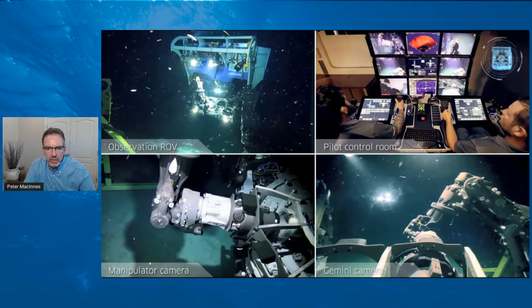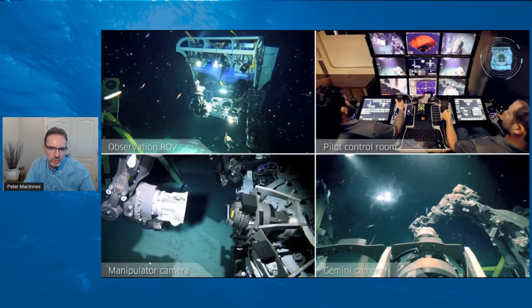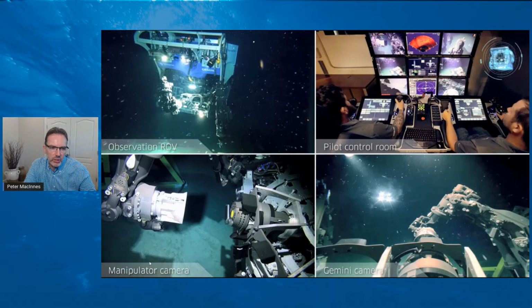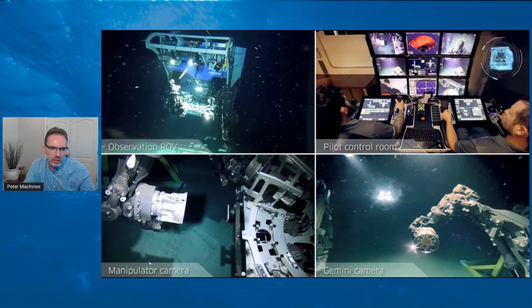So the pilots, as you will notice in the top right image, have simply selected the tool that they desire. And you will notice that they're no longer performing any operations. They are now operating in what we call supervised autonomy mode. They're monitoring the machine, performing all of these actions under its own control. We'll talk about supervised autonomy a little bit more and what that means for the industry going forward.